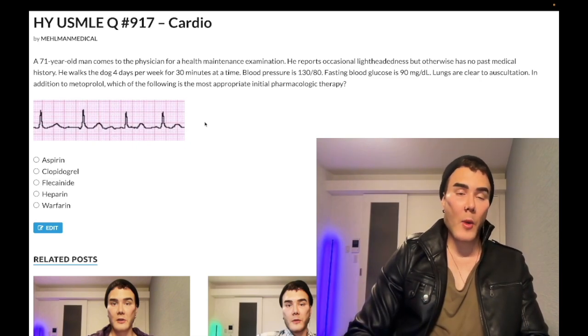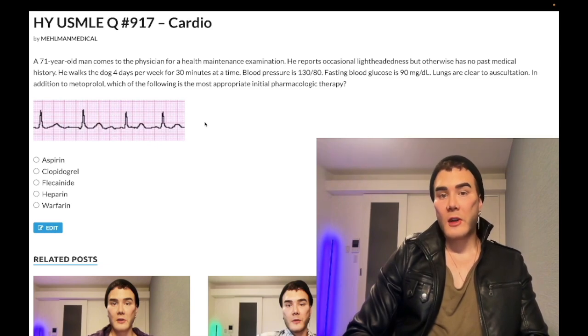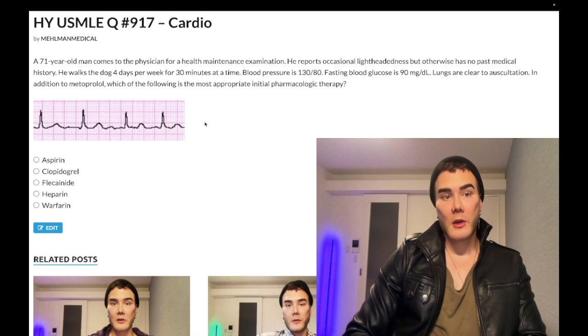And I went out of my way anyway to say he walks the dog 30 minutes at a time, just to emphasize that even with exertion, there's no evidence of heart failure. H is hypertension, which he doesn't have here, greater than 140/90. Age greater than 75. Okay, that's the one that people forget. They think maybe 65, 70. It's 75 or greater. Each of these is a point if you have them, and he has 0 points so far. And then D is diabetes, which he doesn't have.